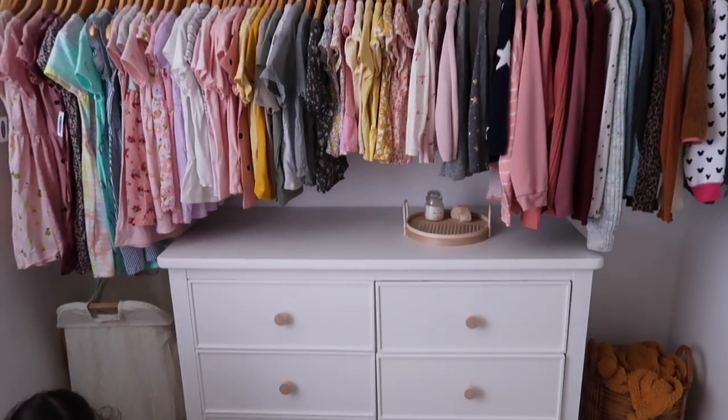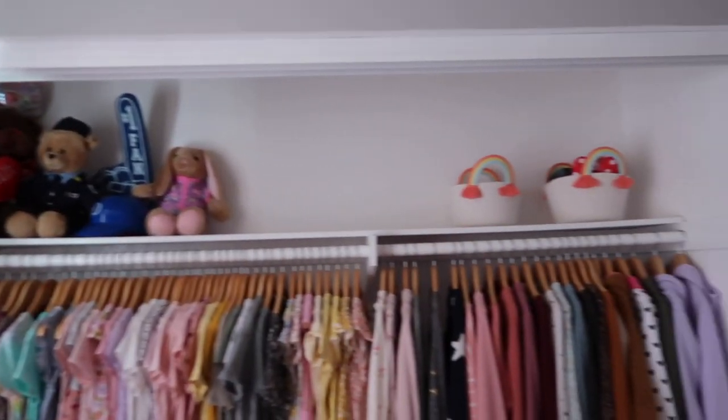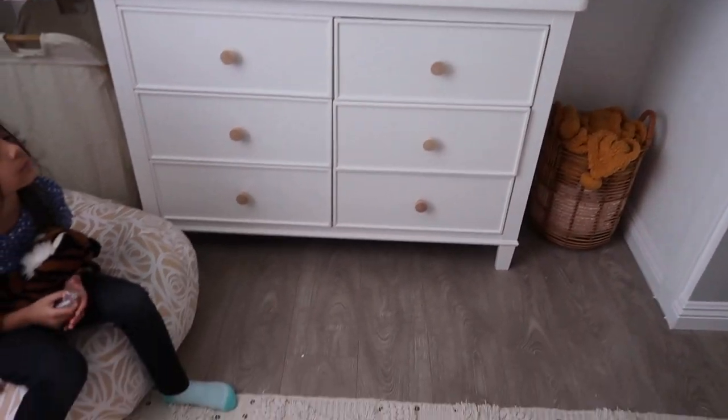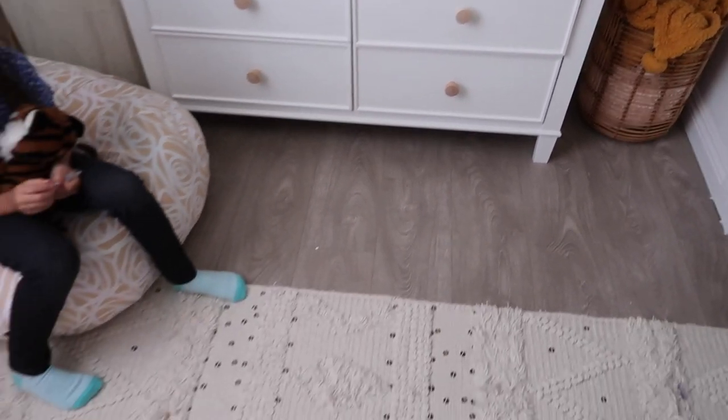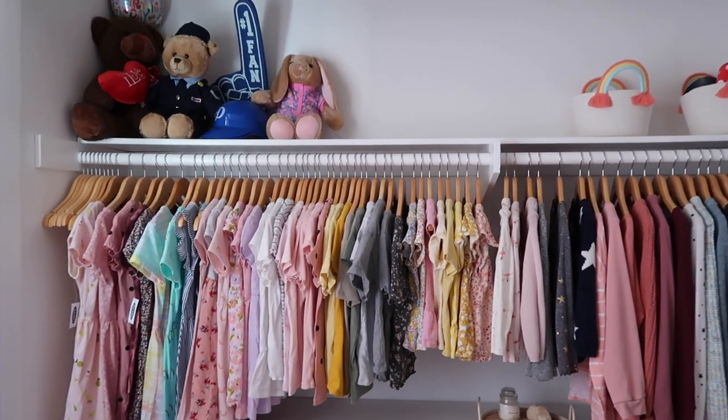And this is their closet now. It looks so nice. So it is completely open. We took off the doors, which were basically like giant mirrors. We took off the track off the bottom, so now it's just completely open, and I think it looks so good now. It is so aesthetically pleasing.